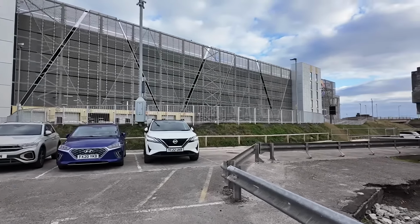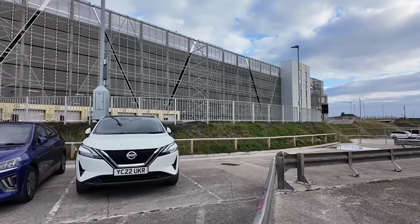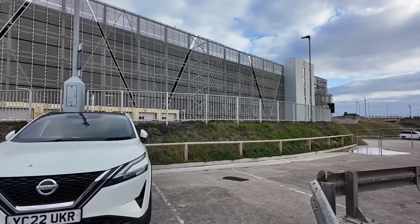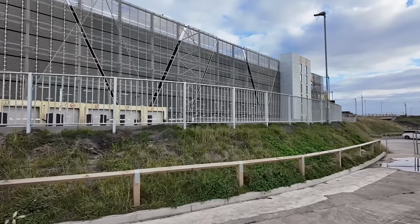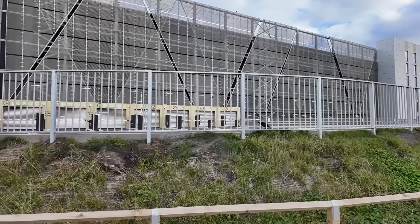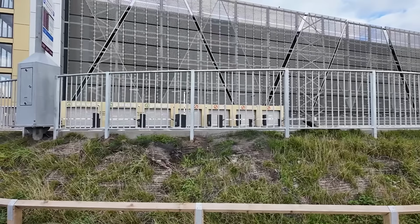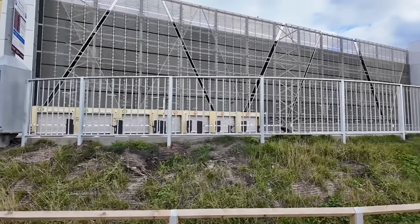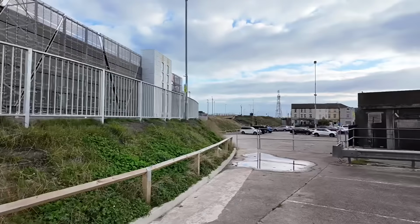It's a good car park, that, and it's pretty much secure. As you can see, there are roller shutter doors on the front, so it's quite limited access. There's CCTV cameras all over the place. I did a little walk round video in there showing how to get in it and how to use it and what have you, so I would recommend that one if you're stuck for a car park.